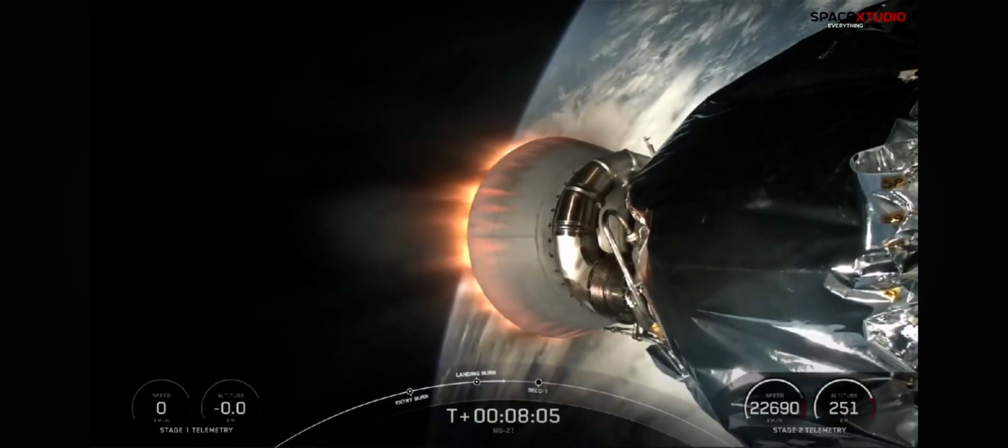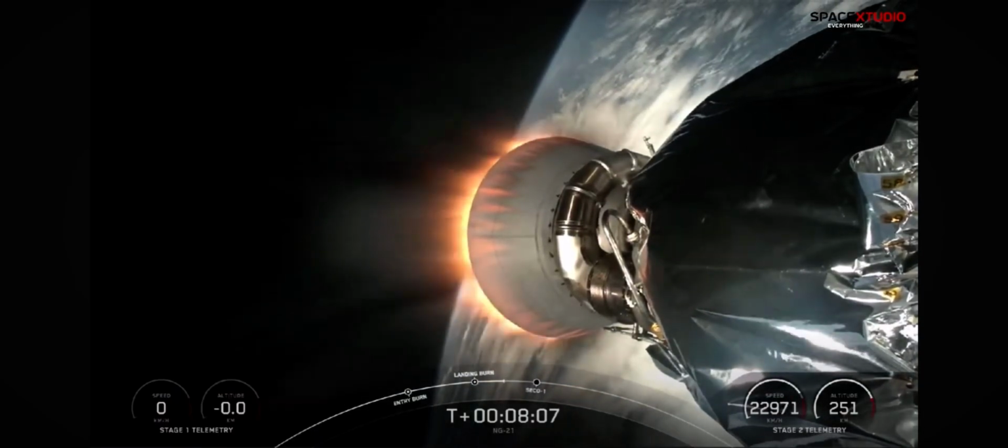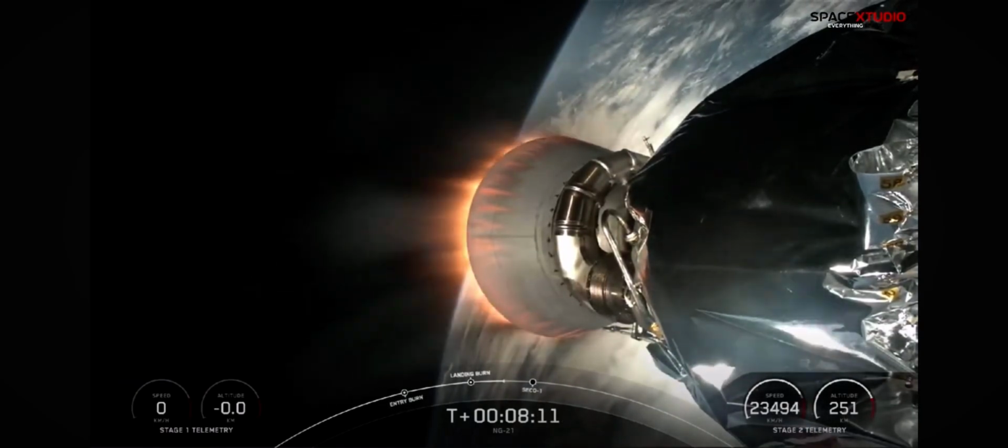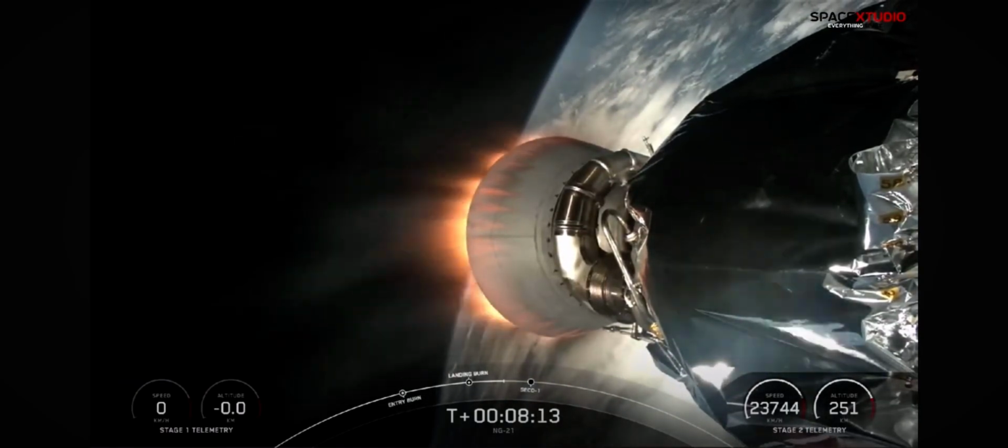Stage 2 has entered terminal guidance. 335th successful landing for an orbital class rocket, including both Falcon 9 and Falcon Heavy missions. Stage 2 FTS has safed. And good callouts there on the nets.